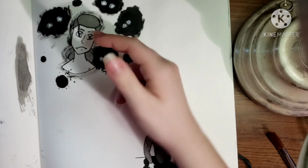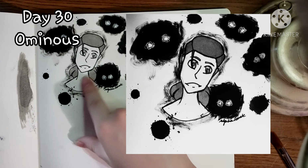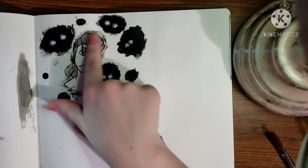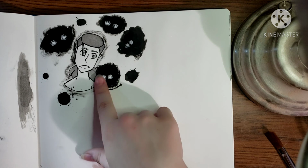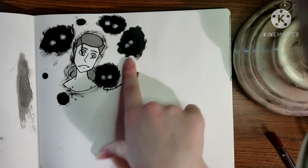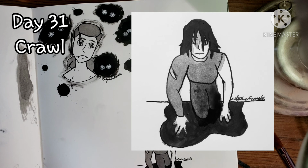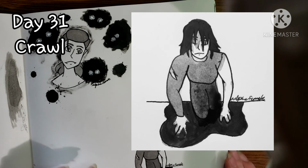This is where Mermaid sort of reconspires. I posted this on Instagram, and I had forgotten to erase the sketch, so now the sketch is erased underneath it. What was it? It was ominous, and so I got black clouds following you, man. And then it was Crawl, and we are not gonna talk about Crawl. So that's where we are.